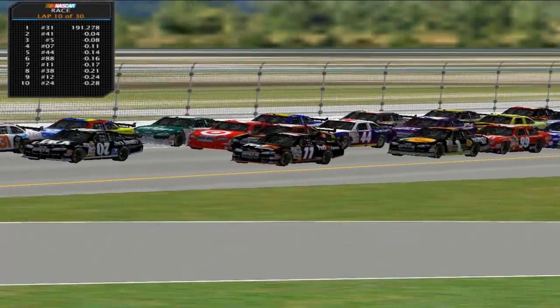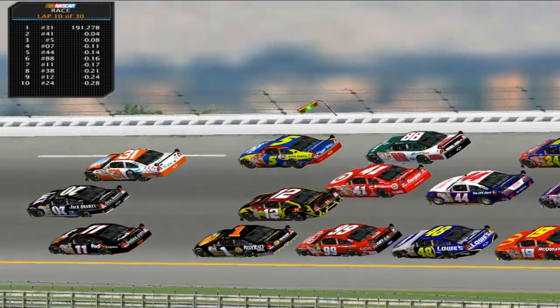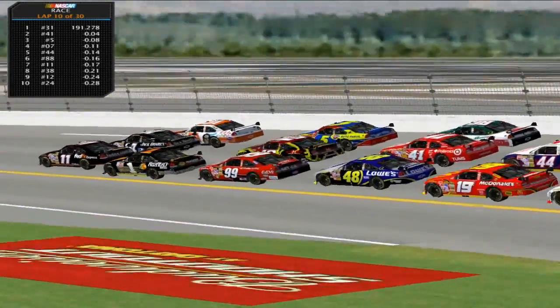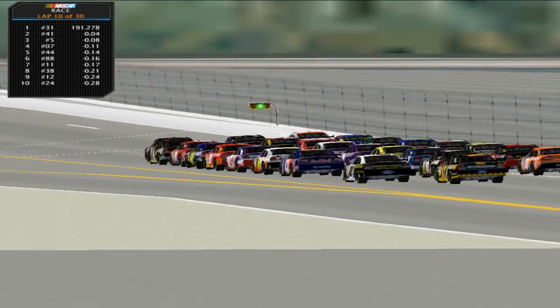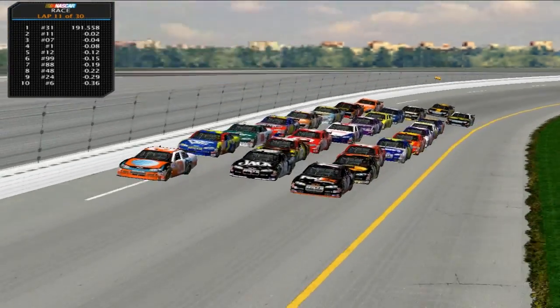Ooh. Ryan Newman making a crazy move. Four wide. Four wide with Reed Sorensen. Newman had to make a move. And he's clear. Newman made a crazy move to get behind Clint Boyer.